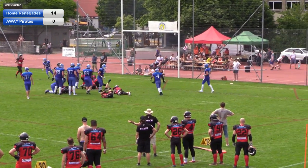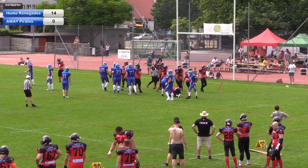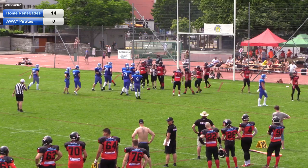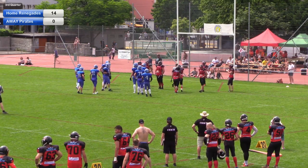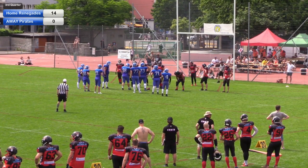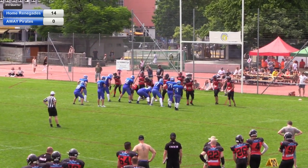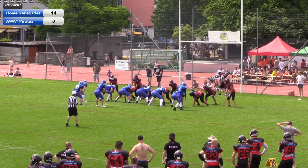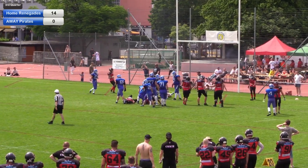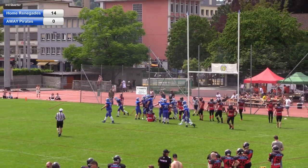Another run by number 28. Tries to go through the middle. Looks like it was good for another 2 or 3 yards. So it's second and goal. Touchdown, Zurich Renegades. I have to be honest, I saw a handoff, but it was a fake.